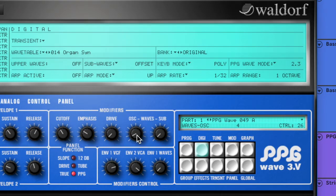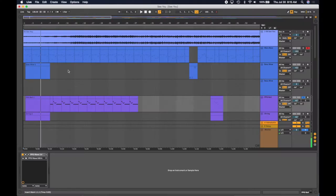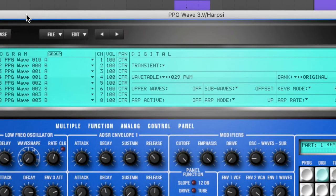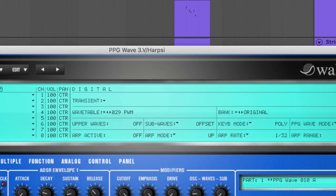And then I am choosing wave number 4. Solo that out a little bit. Sounds like I had just a little bit of LFO to the pitch on that as well. And then in a little question and answer format, you have the harpsichord answering back.